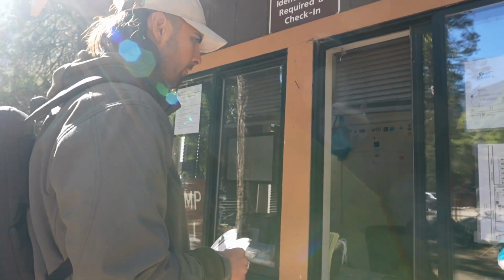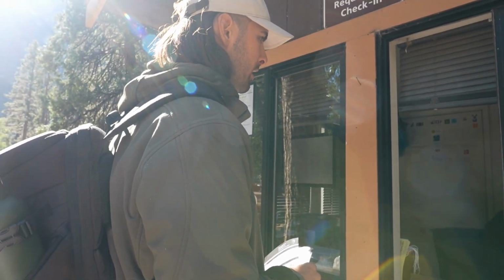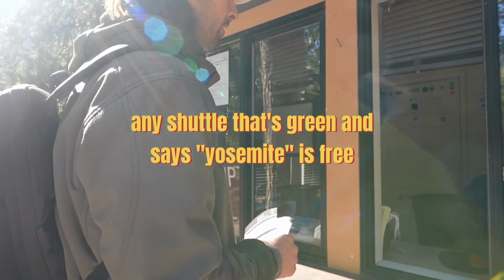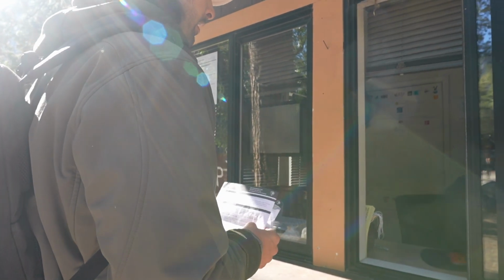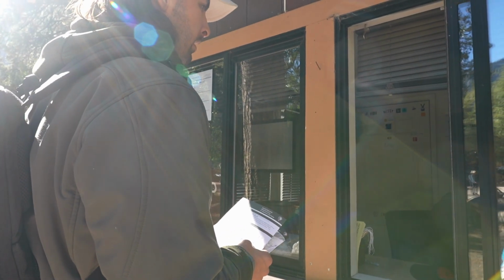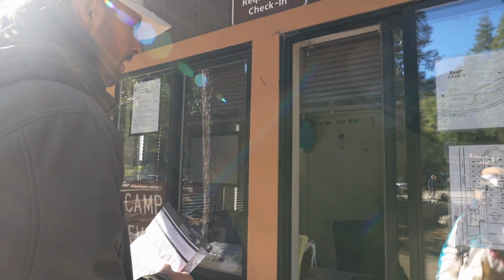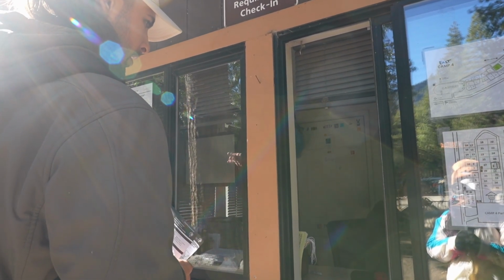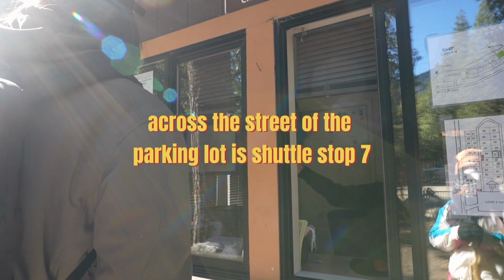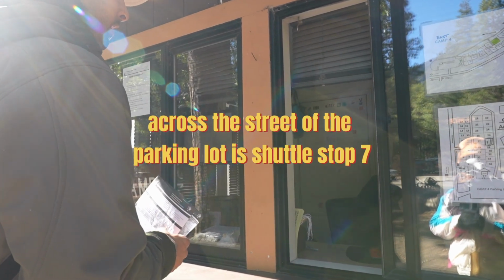Okay, are they always the free shuttles, or are there different buses that come by as well? Everything in the valley that's green and says Yosemite on it is free. The only ones that are paid are the tour buses, but those are really big and they only stop in certain spots. You wouldn't confuse them. Okay. And they actually do stop here? Is there a stop out here that we can wait at? Yeah, directly across the street in the parking lot is shuttle stop 7. We'll pick you up there.